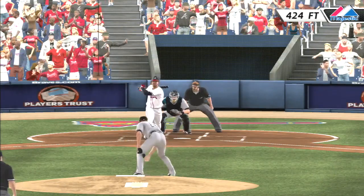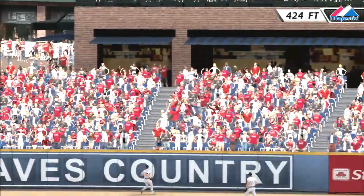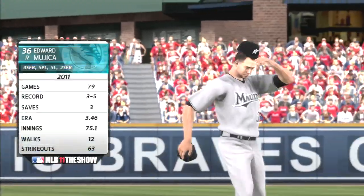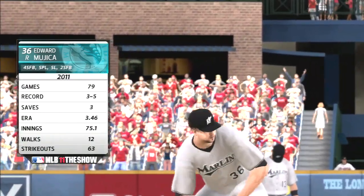You know, sometimes it can be all or nothing with this guy. He'll strike out in bunches, but when he connects, he can do a whole lot of damage, and he makes him pay right here. Edward Mujica will come on now in a mop-up role as he'll just try and keep this deficit from growing any larger.